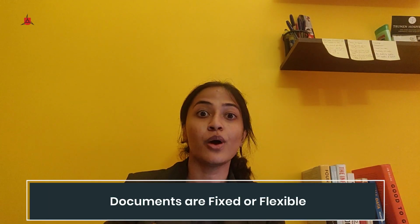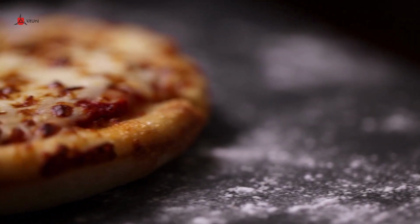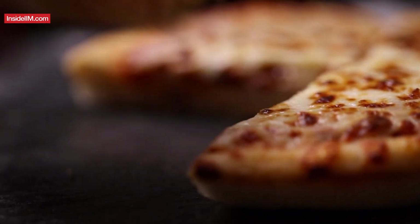Some documents are fixed whereas some are flexible. To understand this, let's take an example of a pizza. The pizza base and the pizza sauce are fixed for every pizza, whereas the toppings for every pizza differ as per the pizza name. Here, the pizza name is equivalent to a scholarship name.